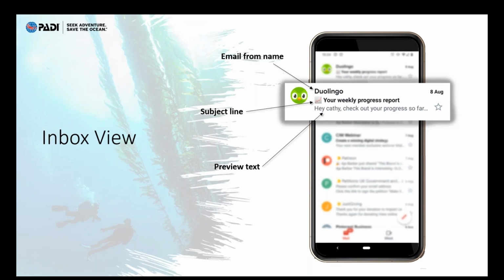It's clear that this email is from Duolingo from the name at the top. The subject line informs me what the email is about, and the preview text is inviting me to open the email and see what progress I've made that week. Now we'll delve deeper into subject line and preview text best practices.